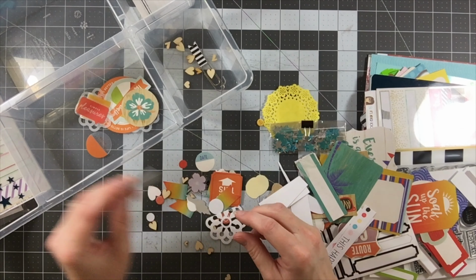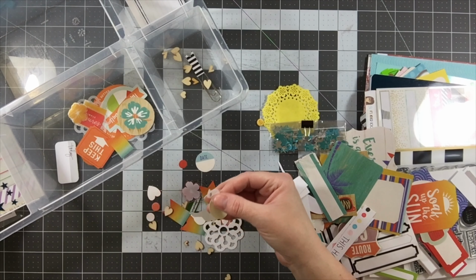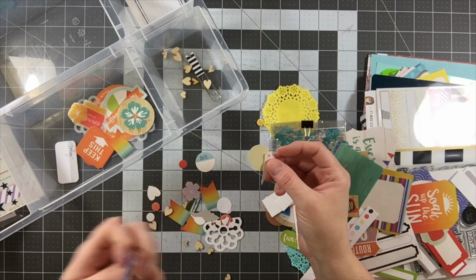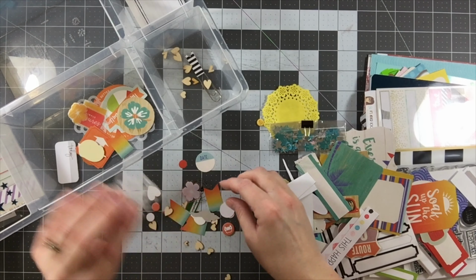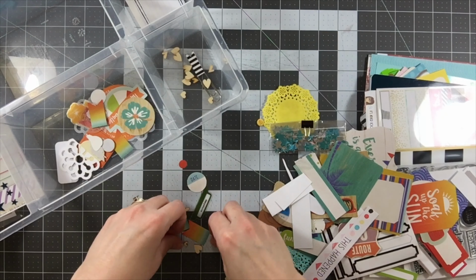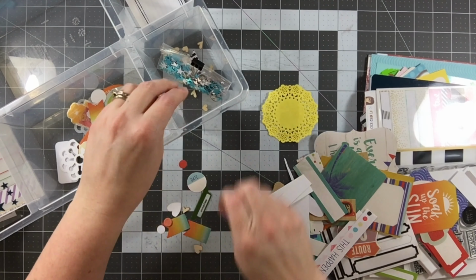These are some Heidi Swapp little tabs. I do know that. Oh, I've got some. I saw this package, but I wasn't sure if I'd used them. Jolie's Boutique shell die cuts, and they're textured die cuts. Gosh, I have a lot in here. Okay, let's do our wood veneer over here. I also have some star sequins. Throw that in there.